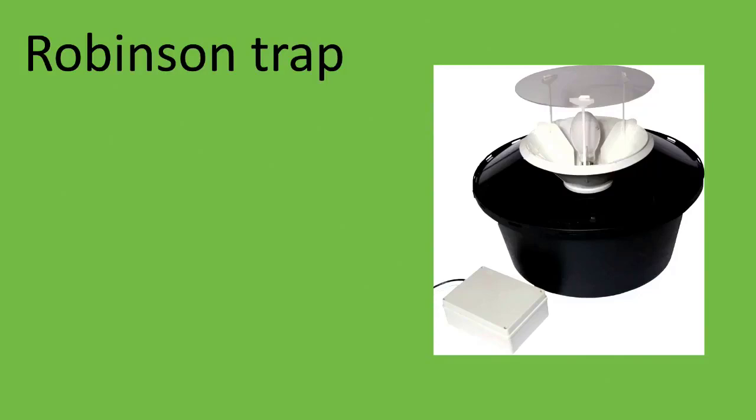Really good at holding onto the catch, so you can do that on an outdoor night, which is the one I use at work. We'll put this out at about first thing in the morning to empty it. You'll notice that bulb is called a mercury vapor bulb, but an MV bulb is a 125 watt one, so very powerful, really bright.